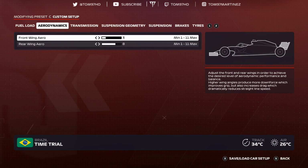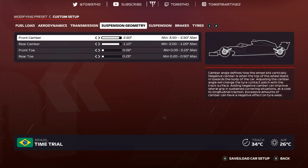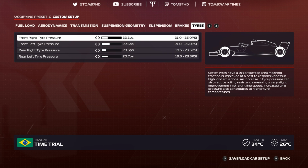We then look at the setup, and it's 3.8 on the aerodynamics around here for good stability and aggression. 50-50 on the transmission as well to get that rotation. Negative 2.60, negative 1.10, 0.06023 on the suspension geometry, 1.47813 on the suspension around here, and then the brakes 100 on the pressure, 50 on the bias. That's what I'm trying to get used to at the minute and teach myself to drive.